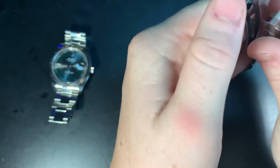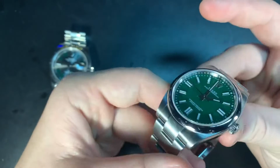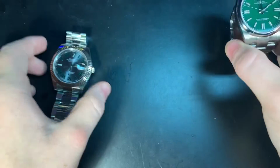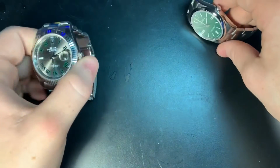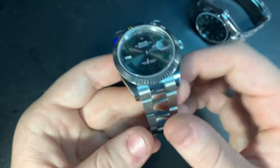You can beat it up as much, because when you beat up the Datejust, you shouldn't beat up your watch. I shouldn't say it like that, but you are. If you wear these, they're not safe queens. You will get scratches. There's no question. Yes, you can polish them out. I'm never going to polish mine just because I like it. I like the history that it tells.